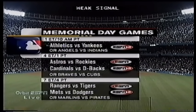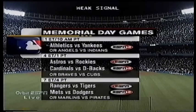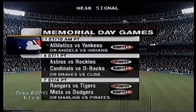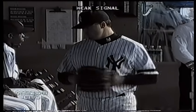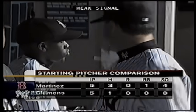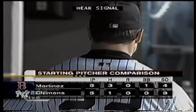Some will see the Cubs and the Braves. And at 7 o'clock Eastern, 4 Pacific, the Texas Rangers and the Detroit Tigers. The Rangers go up against their old star slugger Juan Gonzalez, now in Detroit at Comerica Park. That'll be on ESPN. And on ESPN2 at 7 Eastern, the New York Mets and the Dodgers from Dodger Stadium, as the Mets go into LA after sweeping the Cardinals in St. Louis. Well, there you see the numbers.